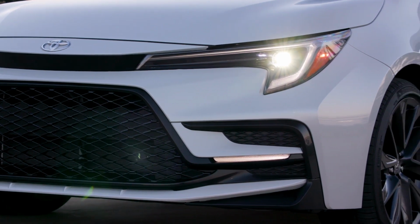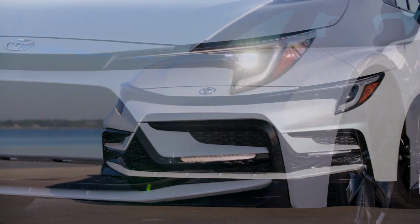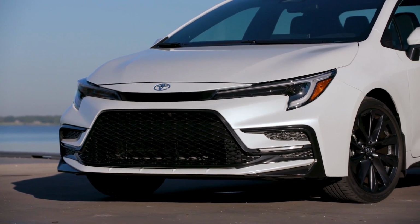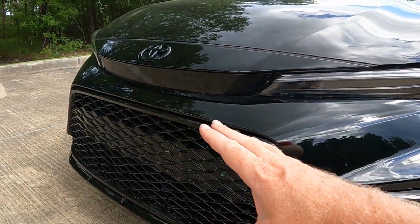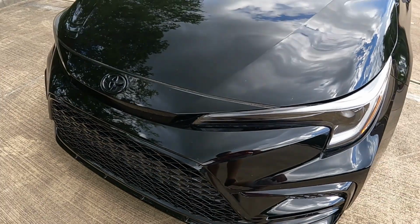Maybe not so much with the grille. I mean, yes, it's open, and yes, it's all blacked out pretty much like the rest of the car, but it kind of looks like somebody that's trying to make a kissing face a little too much. It kind of sticks out a little too far. But overall, as just a styling package, I think this is a great car to look at.